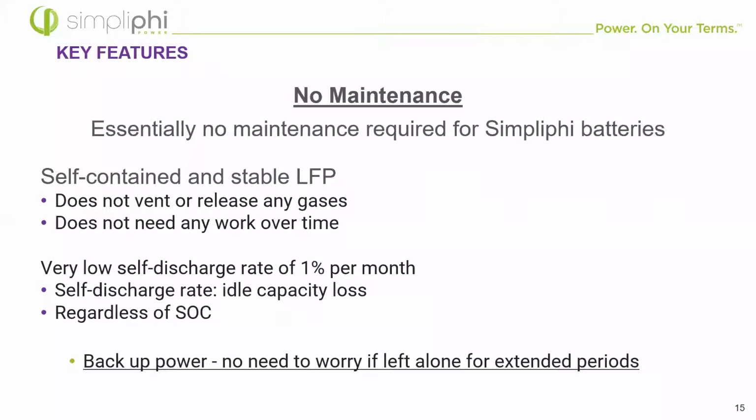Some other advantages here. If you were holding some batteries for a job or anything like that, you could hold them for virtually as long as you need to, and you're not going to see a self-discharge, so you won't come back to a dead battery. Even in cold climates or heat, it is still proven true that this is less than 1% per month.